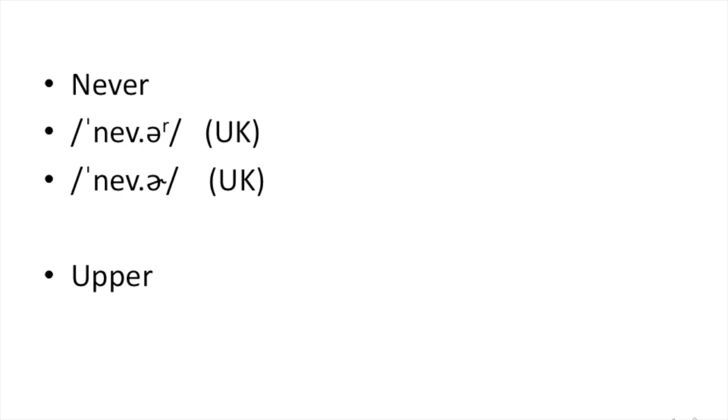We've done this before, "never", right? And then you get the difference between the upside down E and the upside down V is very small, right? It seems that the upside down E, "never", is not stressed, and the upside down V, "upper", is stressed. So apart from that, I can't really see much difference. It seems to be pretty much the same sound, "upper". It's pretty much the same, isn't it? In the US, you'd get "upper", right?